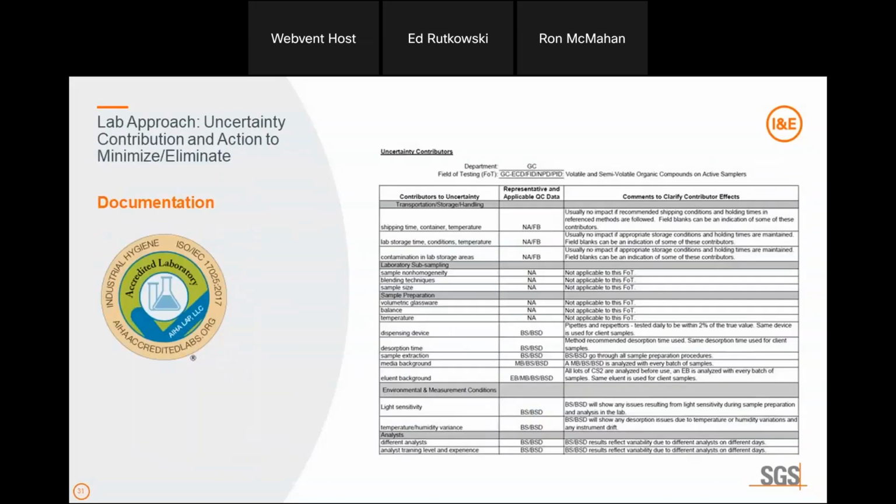So this is great. This came from our QA manager, Denise, and she sent me the uncertainty contributors. This is what the laboratory, SGS Galson, which processes over 350,000 samples a year for industrial hygiene, has to go through whenever we renew our accreditation. And what it is, you go, hey, what are the contributors to uncertainty? And then what are you going to do to control it? What will you do to control that or minimize it?